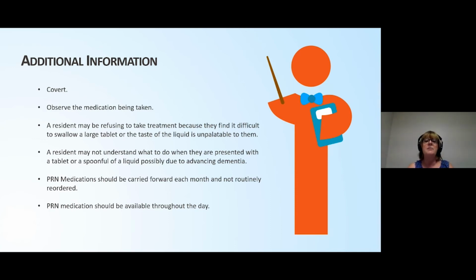A resident may be refusing to take treatment because they find it difficult to swallow a large tablet or the taste of the liquid is unpalatable to them. Do not presume that this medication should be given covertly. A resident may not understand what to do when they're presented with a tablet or a spoonful of liquid, possibly due to advancing dementia. Again, we shouldn't presume that medication should be given covertly immediately.